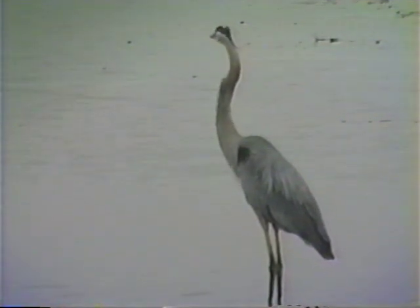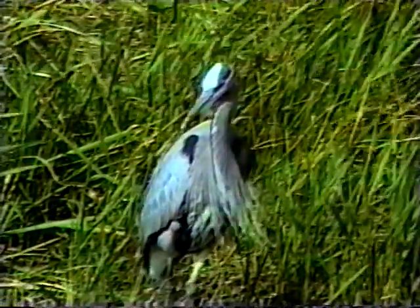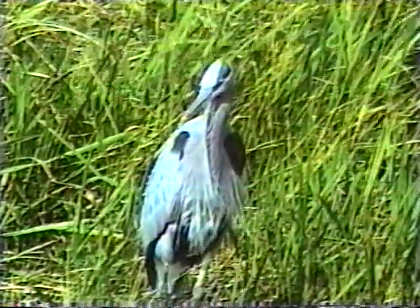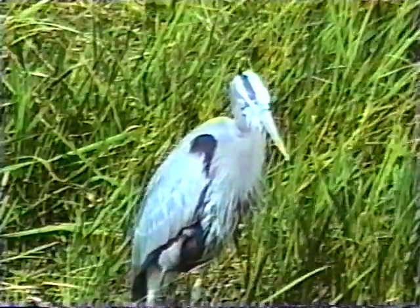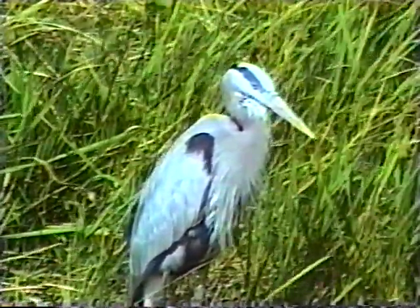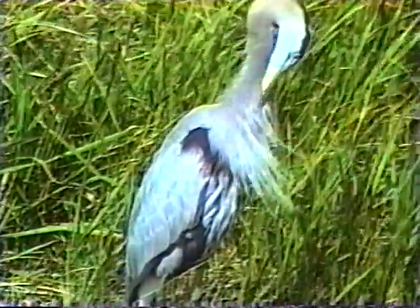The great blue heron is 4 feet tall, the largest of the heron and egret family, and is around the island in all seasons. It has a blue-gray color, and the mature birds have black epaulets on their shoulders. Great herons are territorial and have been seen to fight with others of their kind, using their bills to stab and slash.